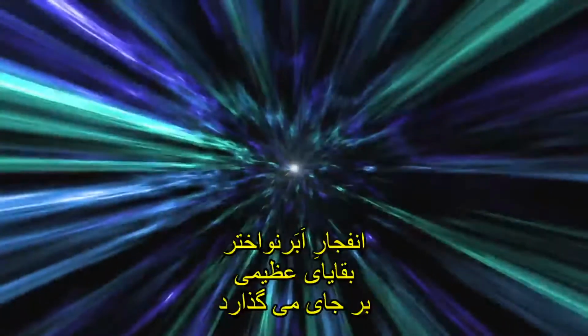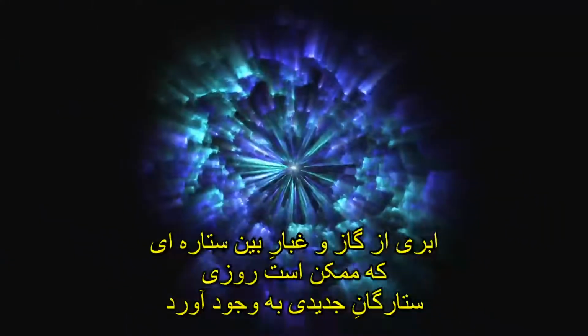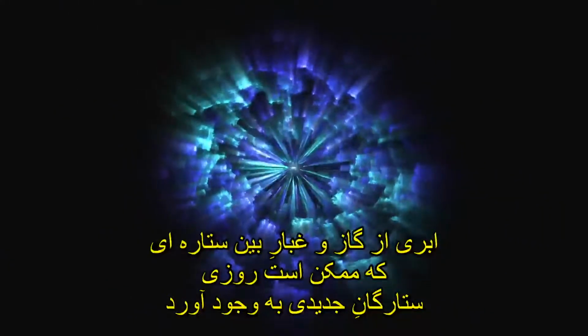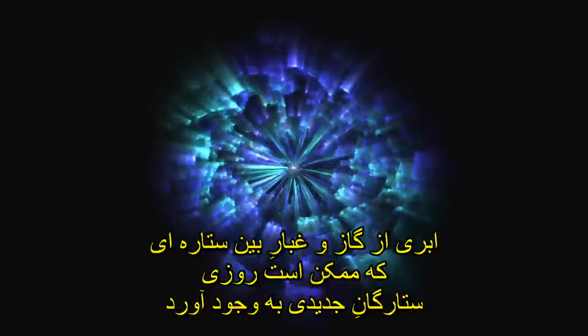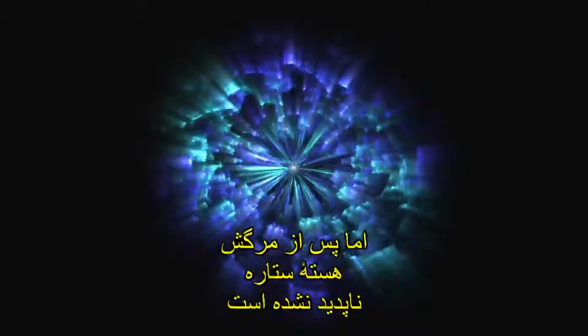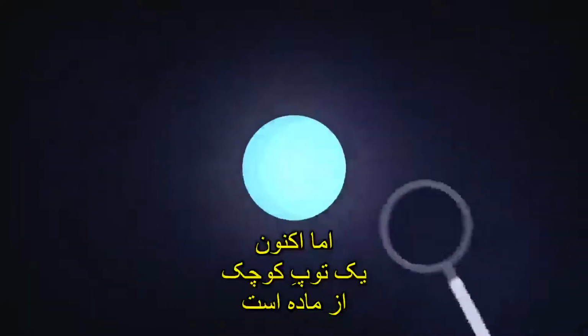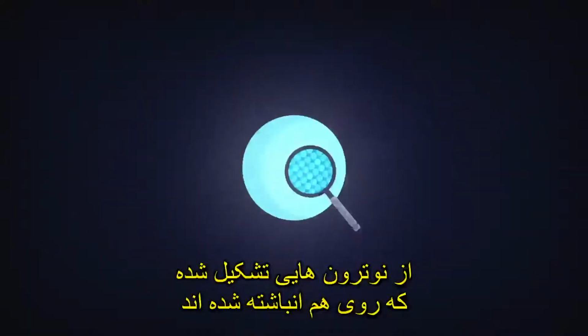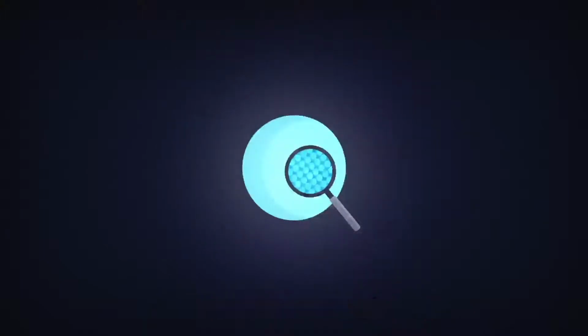The supernova explosion leaves behind a gigantic remnant, a cloud of interstellar gas and dust which may one day give birth to new stars. But after its death, the core of the star has not vanished. It is still there, but it is now a tiny ball of matter, formed of neutrons stacked together. This is a type of stellar corpse, called a neutron star.